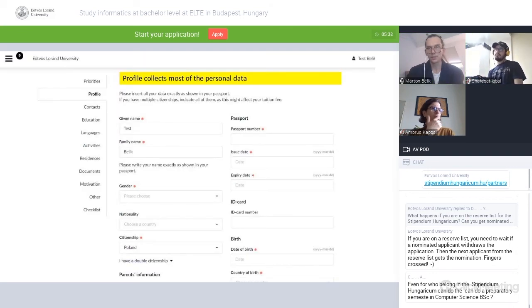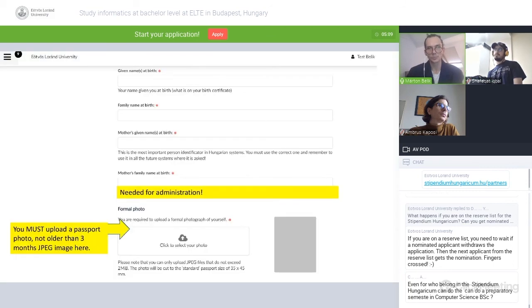The profile also collects all the personal data. Please be sure that you are giving us the right data. We are asking for passport numbers, issue dates, expiry dates. These are all very important when we get to the visa application part. At the bottom of the page, you have to upload a passport picture of yourself, and that's how you can complete the personal data part.